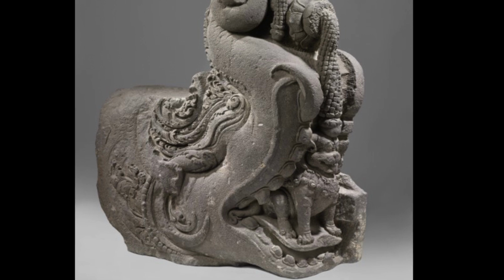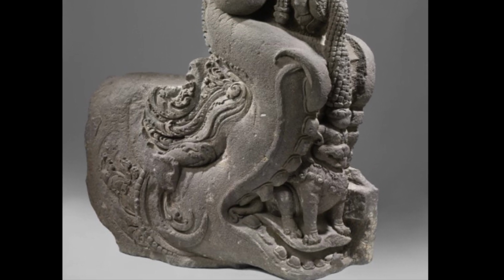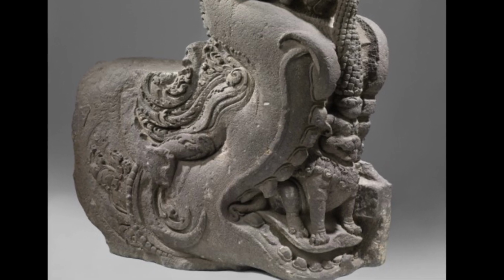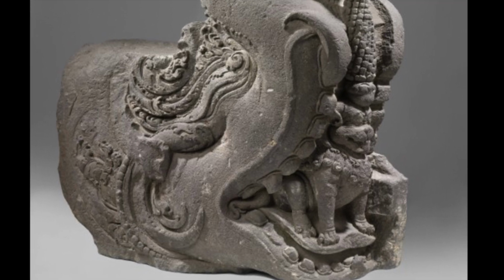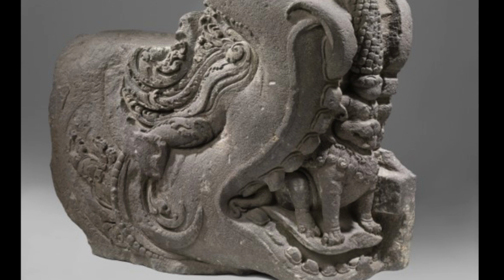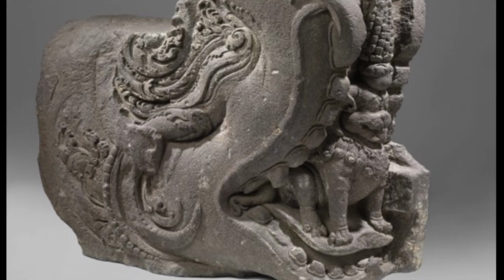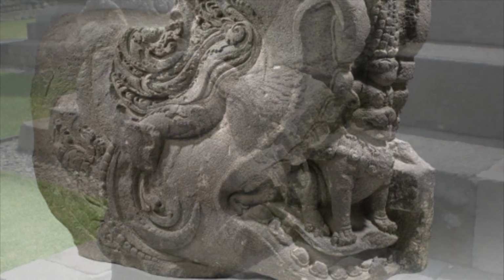In Java, the makara's most common features are a monstrous head with an open jaw and an elephant's trunk. In central Java, they often stood guard at temple entrances. This example has the muzzle of a dragon, the trunk of an elephant, and the horns of a ram. Seated on the tongue of its wide-open mouth is a lion.